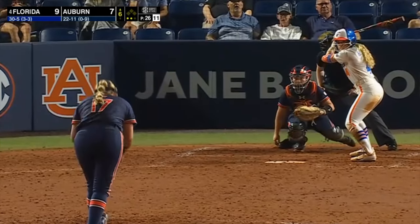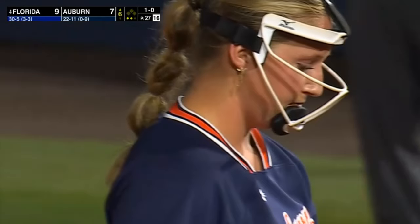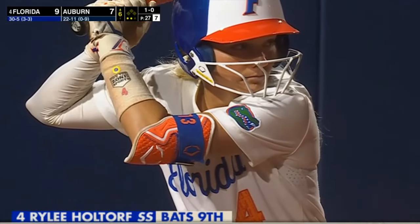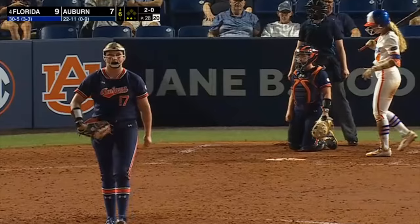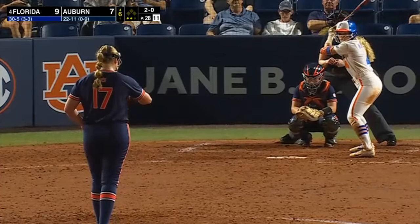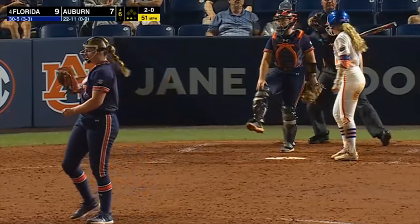Riley Holtorf, the batter. Low in the zone, ball 1. Holtorf has scored 2 of the 9 runs tonight for Florida. 1-0 pitch inside for ball 2. 2 balls and no strikes. The 2-0 pitch. There's a strike. It's 2-1.